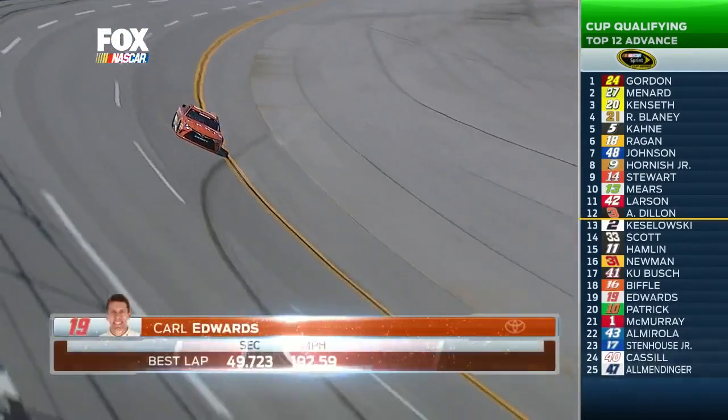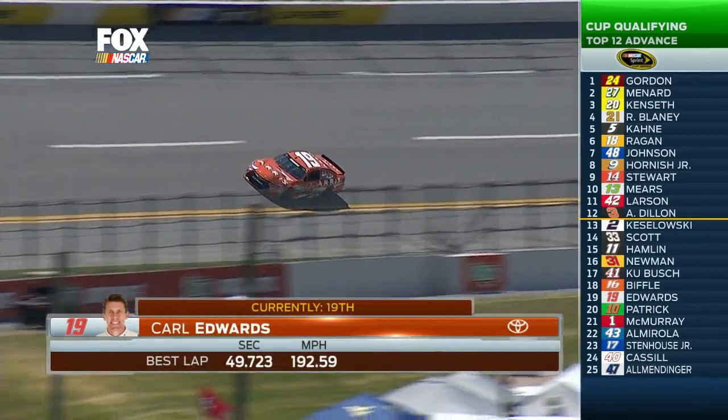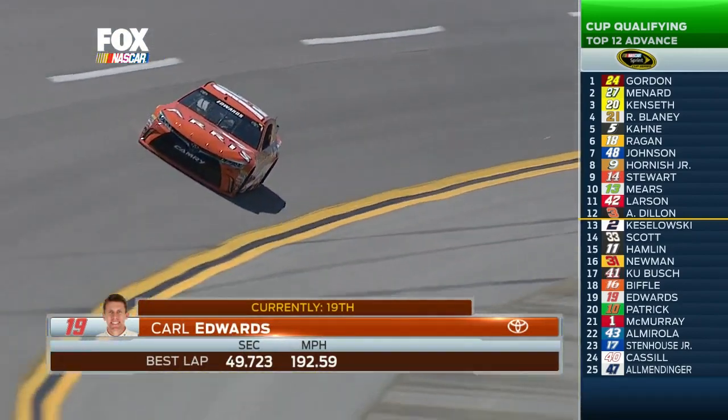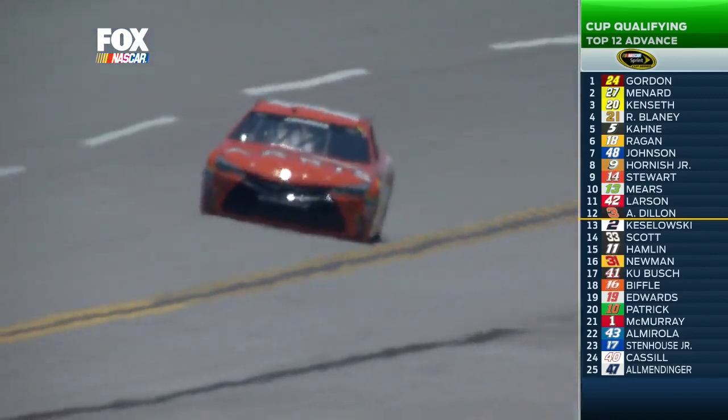Yeah, there's so much to think about here. Air pressure in the tires, tape on the grill. I'm assuming you tape these things up solid, but some of that losing speed coming to the line can be the engine getting too hot.